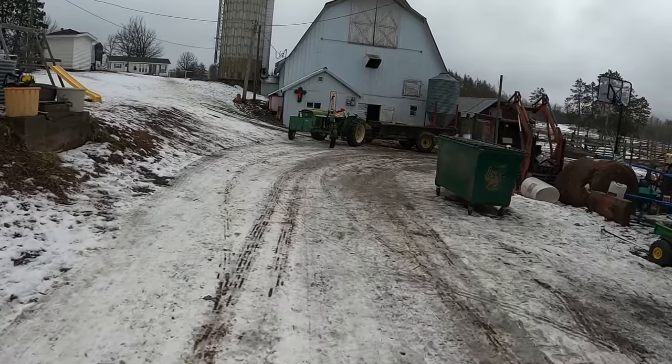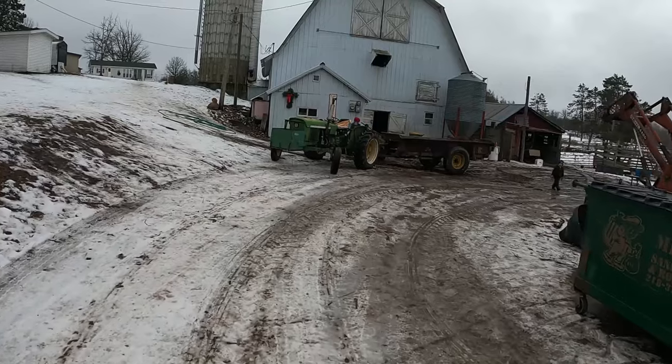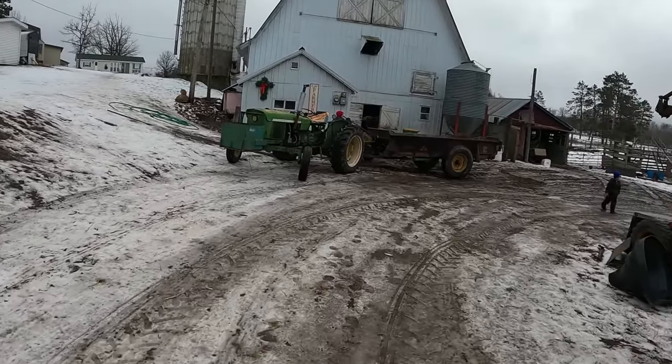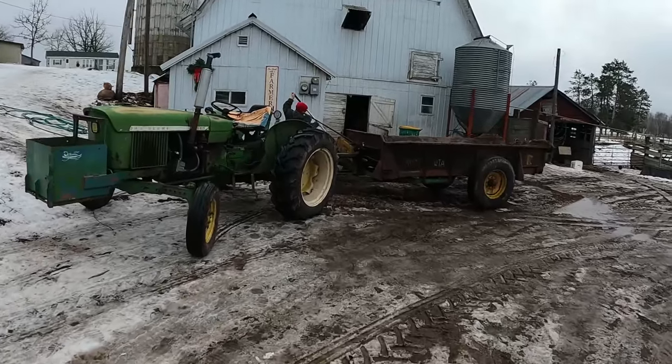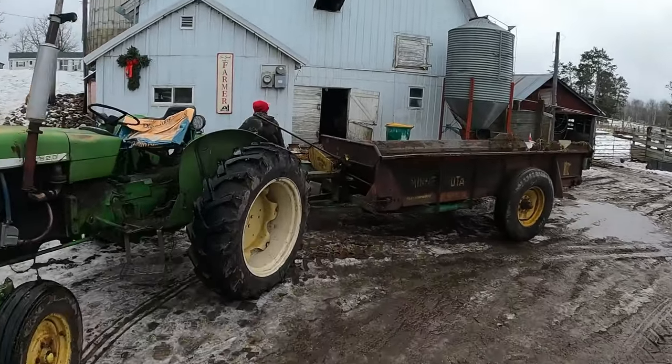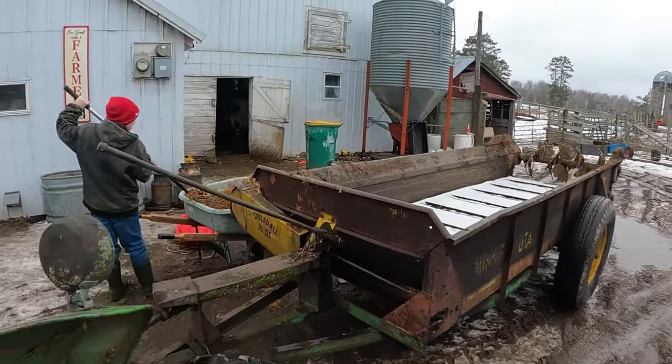I got the spreader hooked up and pulled up there. The boys can start filling that. I've got to go put some hay out for the cows, and then they can go out today. They should have their silage all cleaned up now. They've got a few open pens in there to get started with.